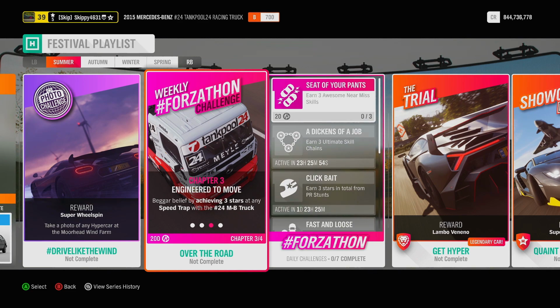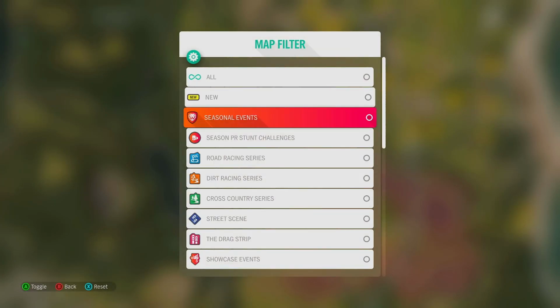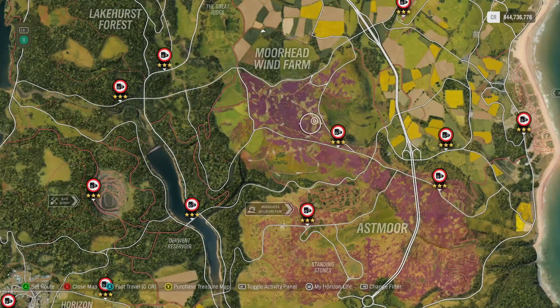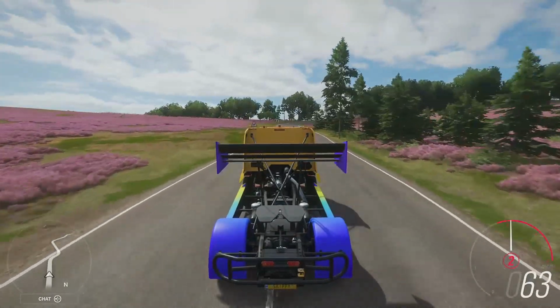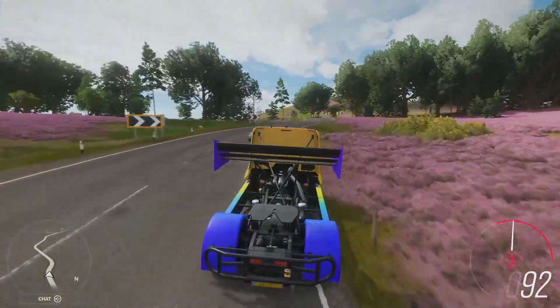Beg a belief by achieving 3 stars at any speed trap with the number 24 Mercedes-Benz truck. Head on into your map, but this time filter by speed traps, making it a little bit easier to see and find. Now you can use any speed trap that takes your fancy, but I'm going to be using the Astmoor speed trap with just a 140 mile an hour 3-star target. Here we go then in the number 24 Tankpool truck, 140 miles an hour through this speed trap.